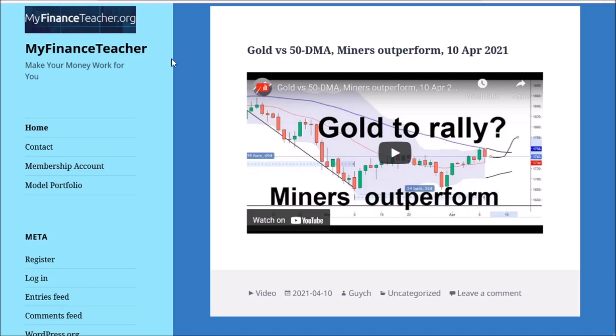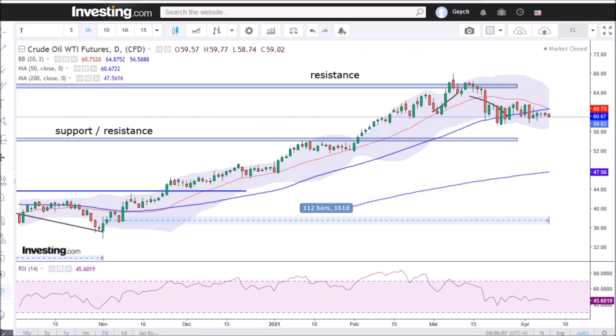In this video I want to have a look at energy, and we're starting with a chart of crude oil. Oil has been declining into what I mentioned a few weeks ago would be an intermediate cycle low. So far oil has been 161 days into the ongoing intermediate cycle.